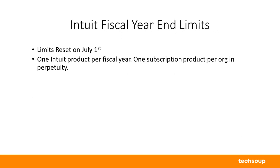Intuit is also another major partner that lots of nonprofits use. They reset their limits on July 1st, and their limit is very simple to understand. It's 1 Intuit product per fiscal year and 1 subscription product per org in perpetuity. So once you're subscribing to QuickBooks Online, for instance, that's what you've got.